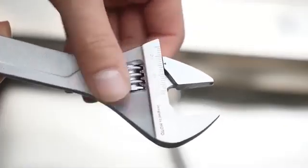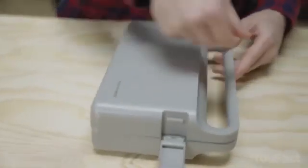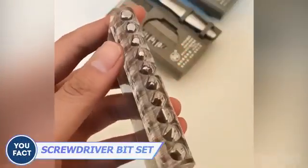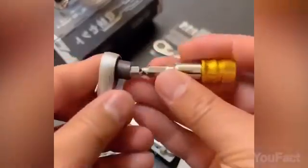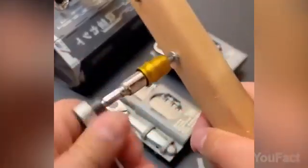The adjustable spanner with a wide jaw conquers any repair job. It's the James Bond of toolkits, compact and efficient. A must-have for every homeowner. Here's another set you might appreciate. It offers 10 versatile heads, including a ratchet screwdriver that can spin in both directions. Lightweight, compact, and boasting ergonomic handles, it's easy to use and store.